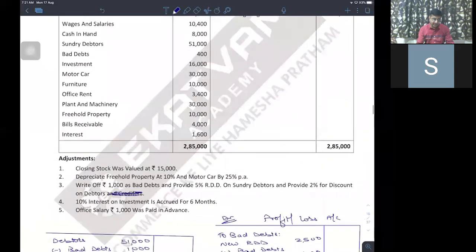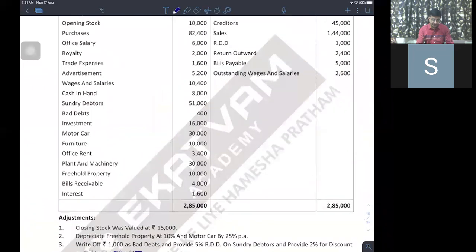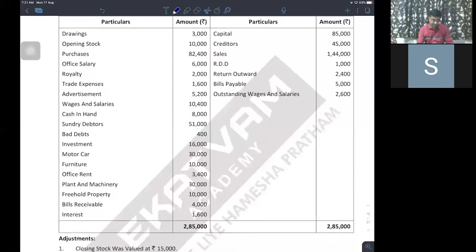Office salaries paid in advance to the extent of 1,000. So, P&L account debit side, to salaries. Okay, they have not given the salaries. Therefore, trading account, office salary: to office salaries 6,000 less prepaid 1,000, outer amount column 5,000. Am I right? And at the same time, it being a prepaid expense will be appearing in the balance sheet on the asset side, prepaid salaries 1,000.